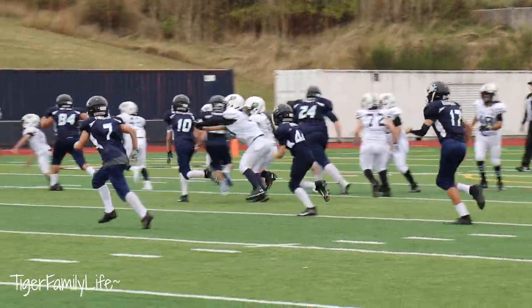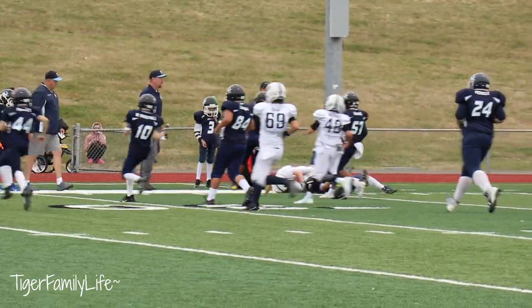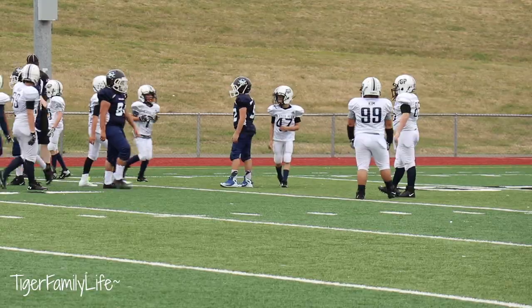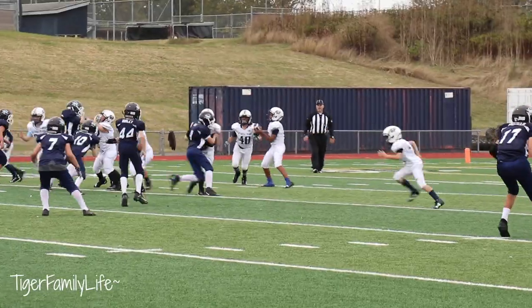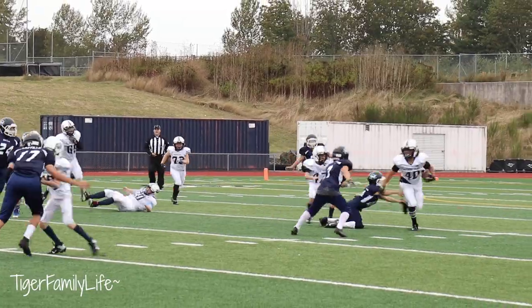Motion, hands it off. He's running around. And he's gonna run out of room there. He's gonna gain about 2 yards. Second and 8 coming up. Second down, snaps it, hands it off. Got our running back here.